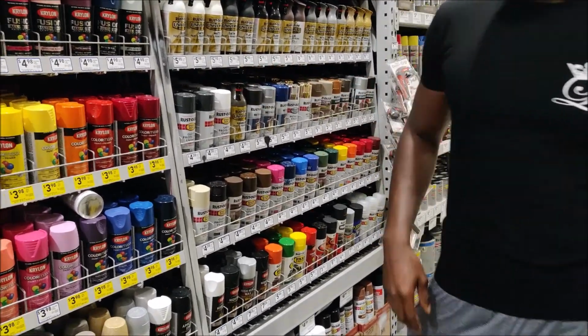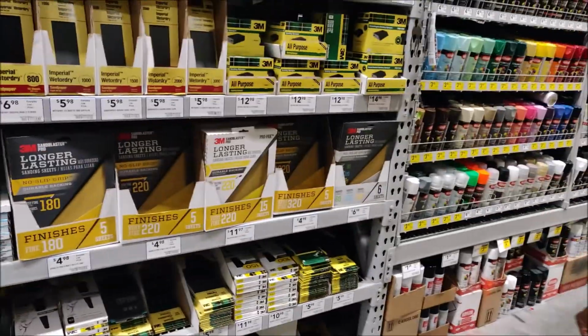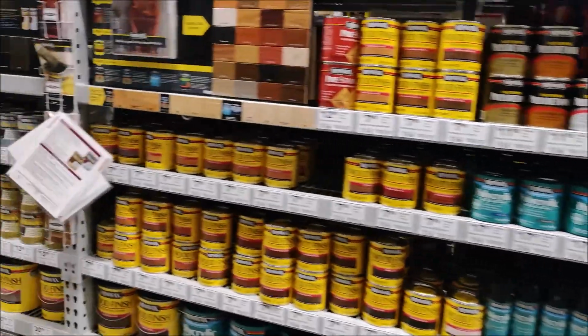I don't trust any other peelable paint. I don't either. My brother used it, and it jacked up his bumper where he did it. Actually, no, this is a spoiler. No bueno.